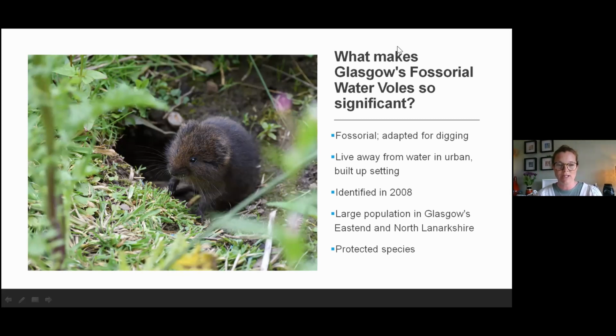Water voles have been in Glasgow since records began, but it wasn't until 2008 that the fossorial water vole was identified here in Glasgow. Now, fossorial just means adapted for digging, like a mole, for example. Another word that's been used to describe them quite frequently is a grassland water vole, which I think is quite an accessible way of explaining them to people, because when we say fossorial water vole, the first thing people say is, well, what does fossorial mean? But a grassland water vole is just basically a water vole existing away from water. And this is something else that makes it a significant population, because it's an unusual behaviour.